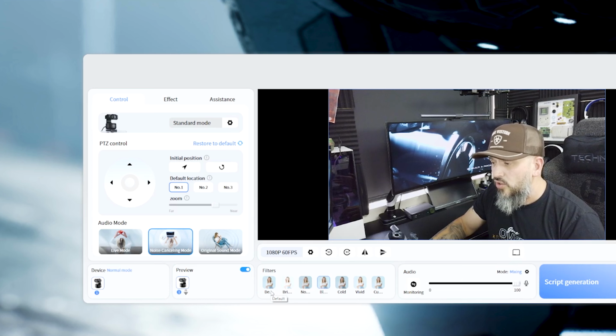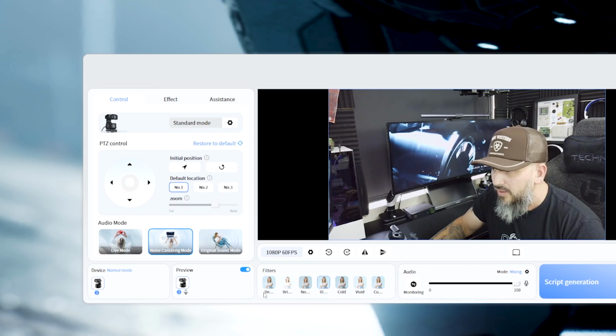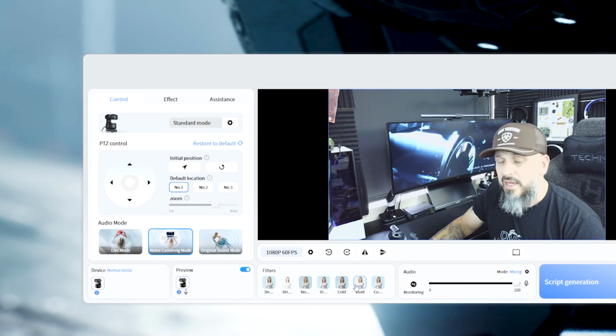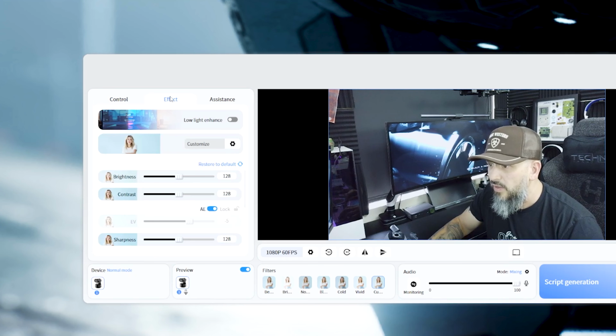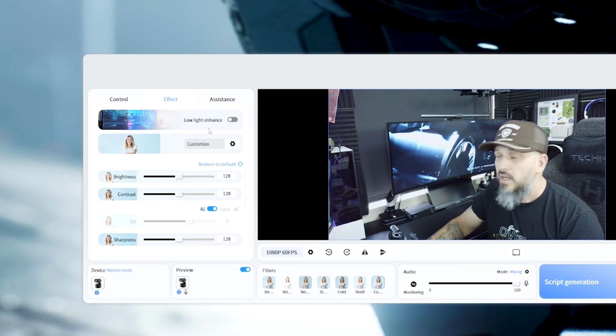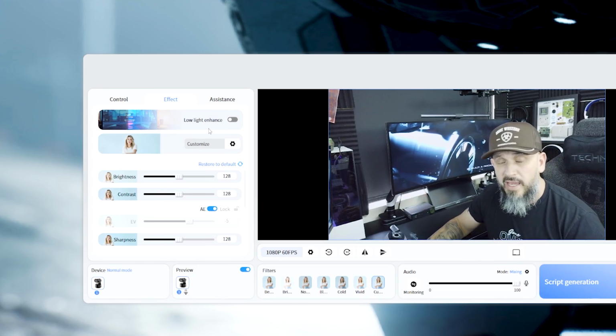Just a suggestion, go ahead and reload all these filters in a different manner where you're able to read the text. Default, bright, nostalgia, blues, cold. So we're in blues right now, cold, vivid, which will make the colors pop a little bit more. Customize will actually allow you to customize the color if you go into effect. So that's another neat thing right there. You're able to adjust the colors on the camera.